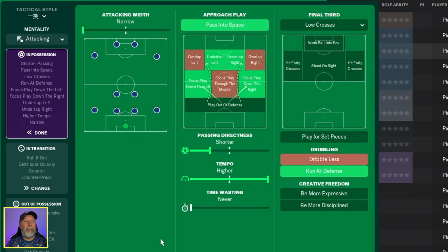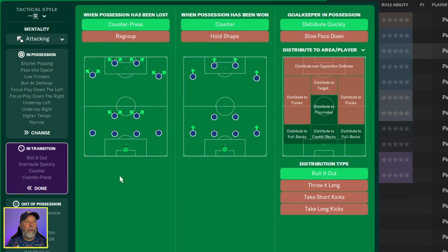Attacking mentality, in possession attacking with a narrow width. Approach play is pass into space. Underlap on the left and the right, but focus play down the left and the right. Passing directness is shorter. Tempo is higher. Time wasting is never. Low crosses and run at defense. In transition, counter press, counter, distribute quickly and roll it out.